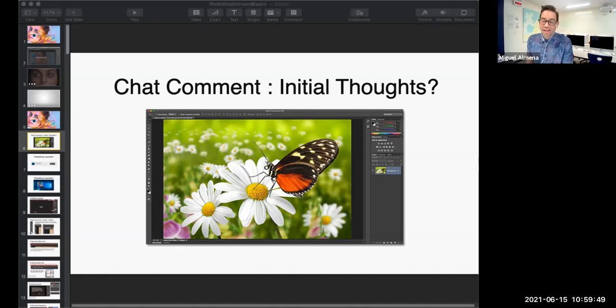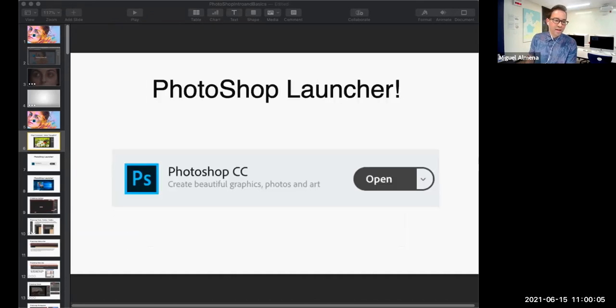So I like it. I think it's really good. And overall, it will challenge a lot of people too, because there are things about it that are so different from Adobe Illustrator that we'll obviously learn in the program. Okay. So let's go ahead and talk a little bit about the Photoshop launching capabilities.